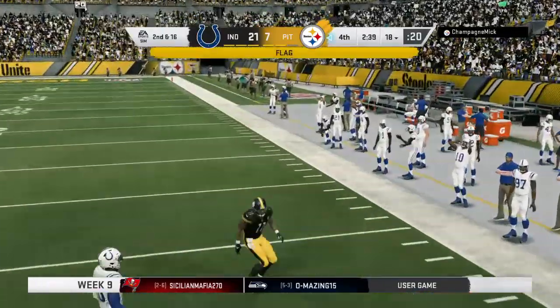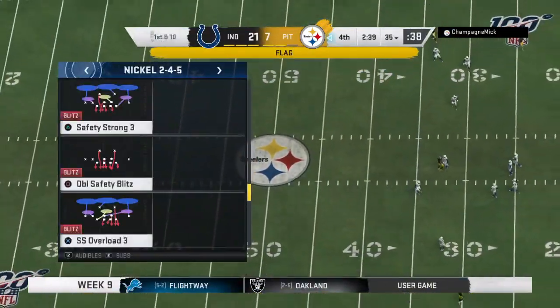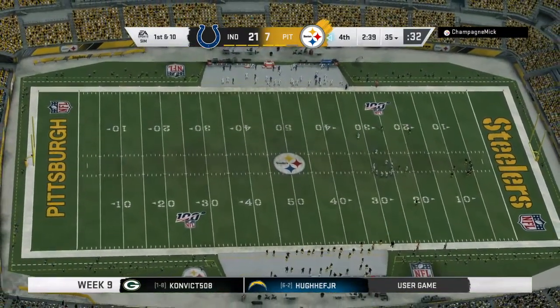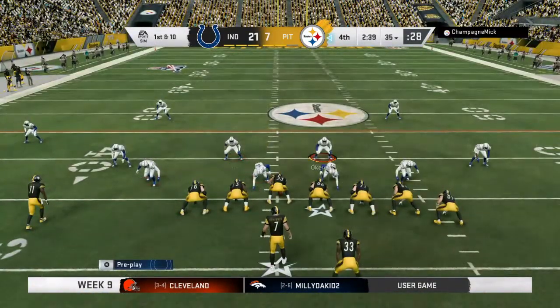And a flag comes in as that one falls incomplete. Well, let's see who this is on. Trying to stick with Dez there, got too physical, pass interference. I like your note there. So physical. Hard for any defender to cover Dez Bryant without drawing a pass interference call.